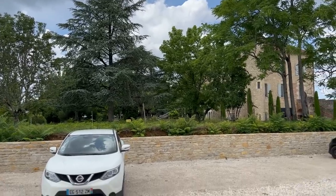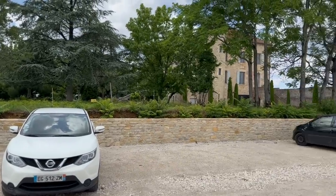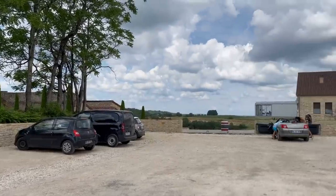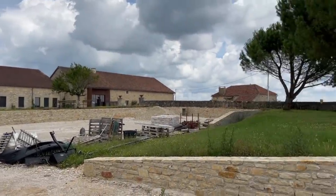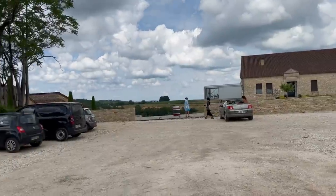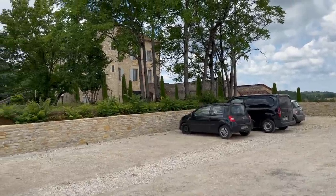Hello, everybody. So, Sonora, my friend, and I are here doing our very first wine tour. We are doing the very hard work of testing out various locations in preparation for our retreat in October, really. So, yeah, we're here at Chateau de Chambert.